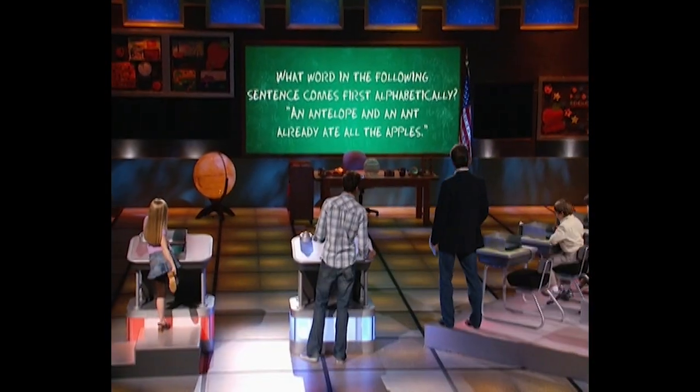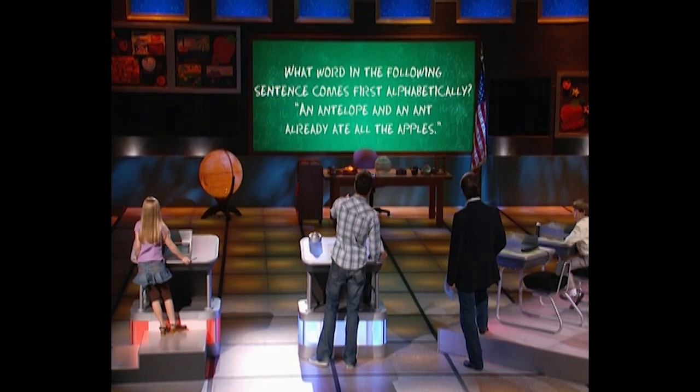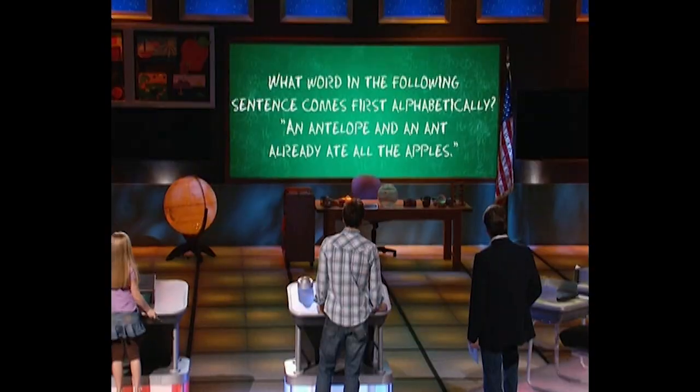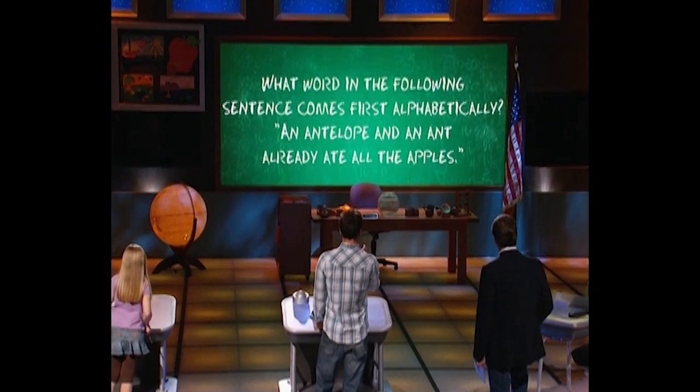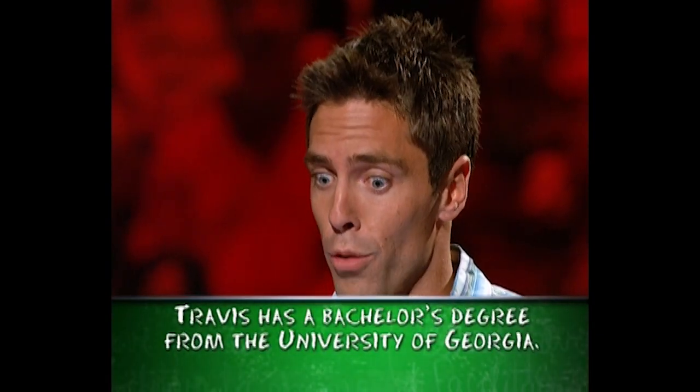Okay, so obviously alphabetically, A is the first letter in the alphabet. So you're looking at the second letters. On the top, they all have N second: antelope, and, ant. Then we've got already and all and apples on the bottom. So the L is the second letter in the next two, so that would come before the N's on top. Already, ate, all, the apples. So L becomes for the T and eight, A becomes for T and the, and L becomes for the P and apples. So we're looking at already and all, and so A-L-A-L, then A-L-R, and A-L-L. I think L comes before R if I do my alphabet again.